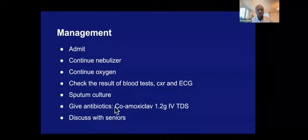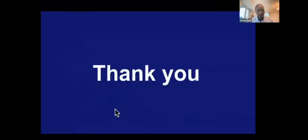We're going to give antibiotics, co-amoxiclav, as long as there's no allergies. Make sure you ask allergies in your quick history. Co-amoxiclav 1.2 grams IV 3 times a day. If they have got allergies, then we're going to give clarithromycin. And we're going to discuss it with your seniors. Thank you.